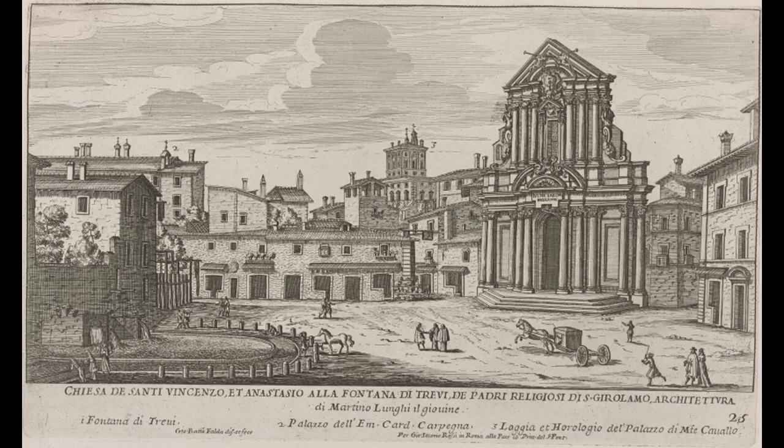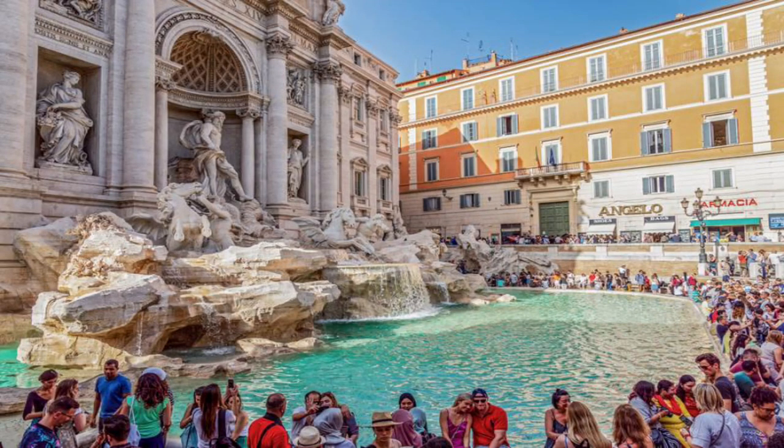Bernini drew some sketches of a new fountain so Pope Urban VIII could have something nicer to see outside of his window. But at the time, the Pope had a war to deal with, so the fountain project was put on the side, even though Bernini did do a little bit of work on it.